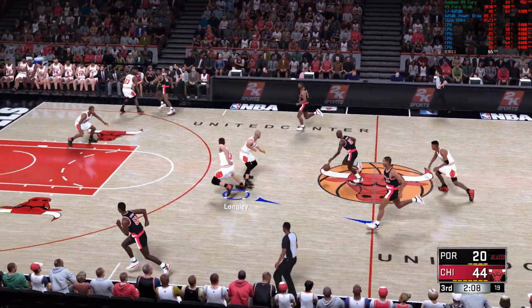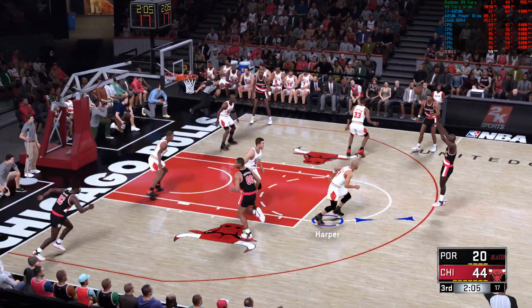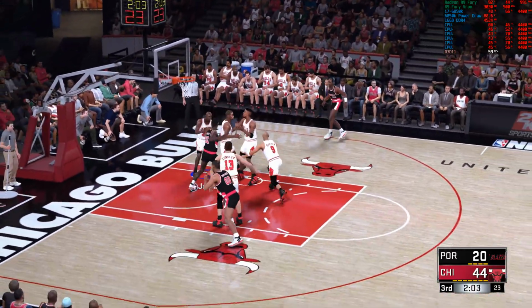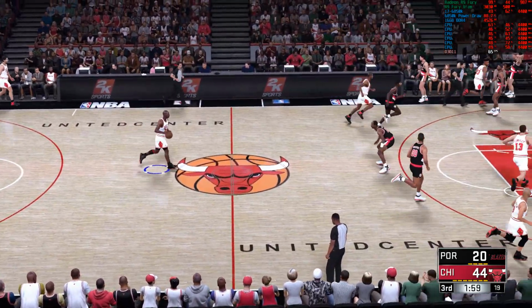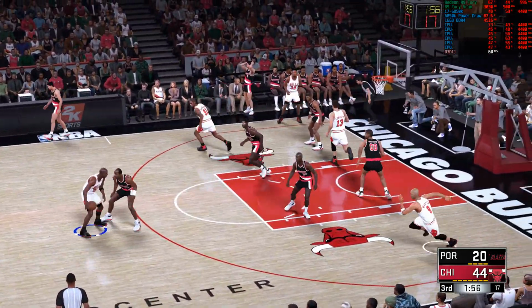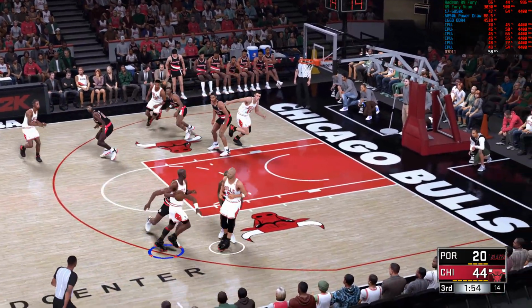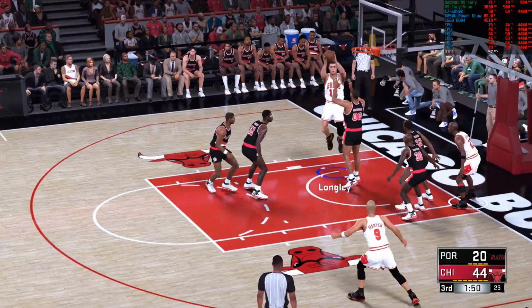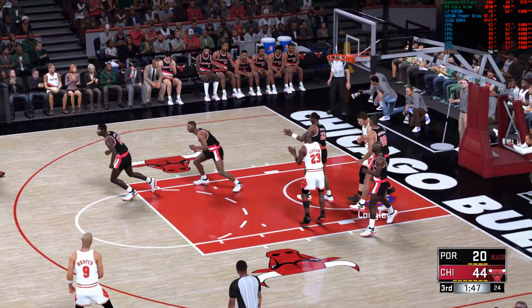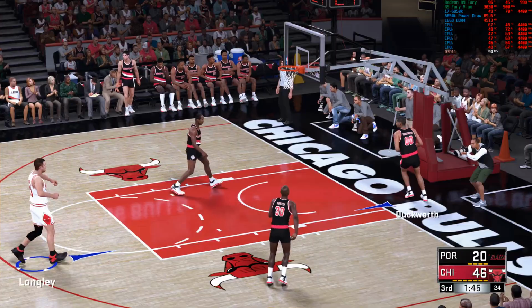Duckworth's got his 4th rebound with that last one here tonight. There's Porter with the 3. Porter can't get that one to fall. I'm shocked that didn't turn into 3 points. I mean, he makes you pay on those nearly every time. Here's Jordan. Here's Longley. There's big Luke Longley cleaning things up inside.